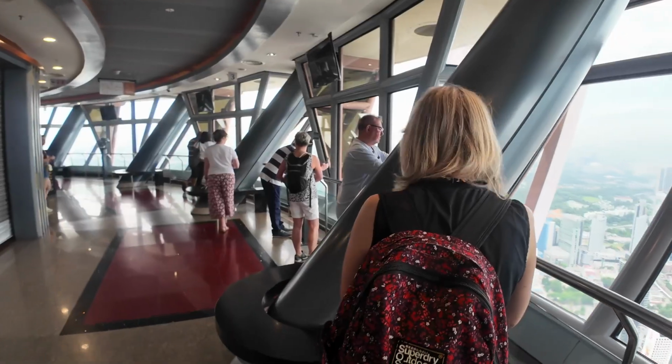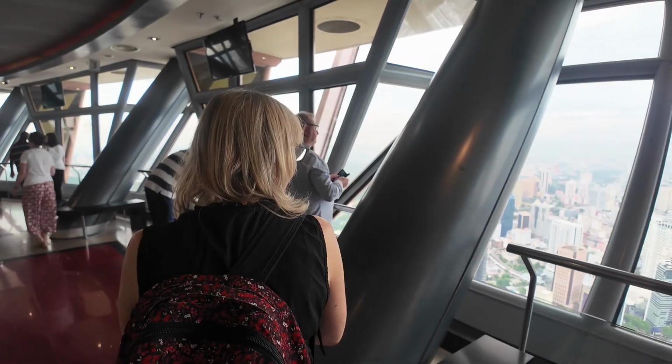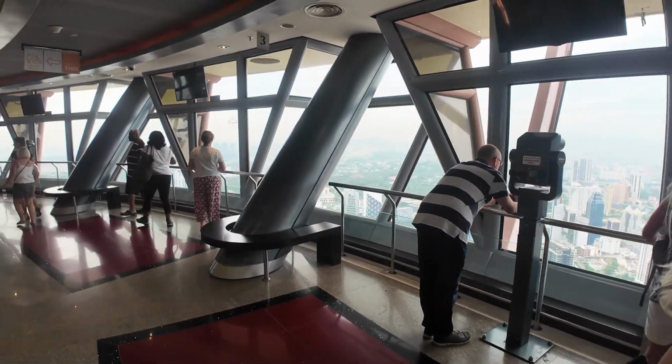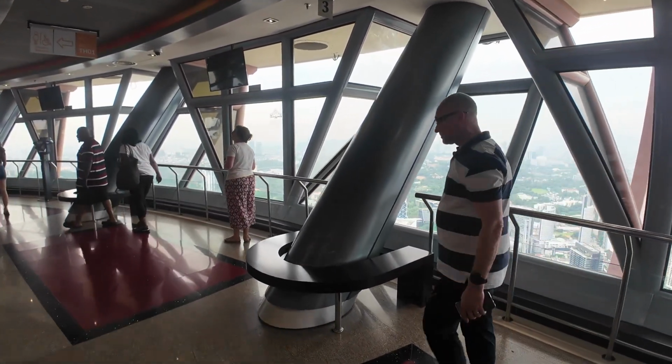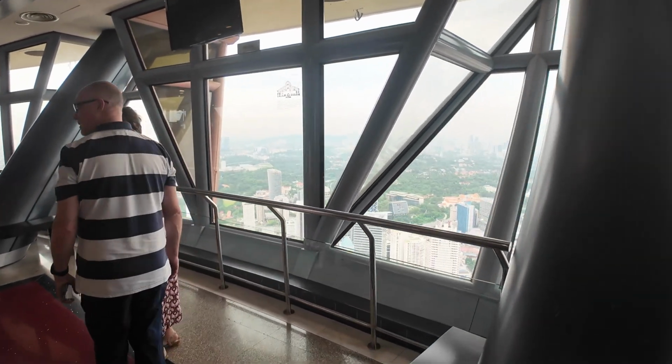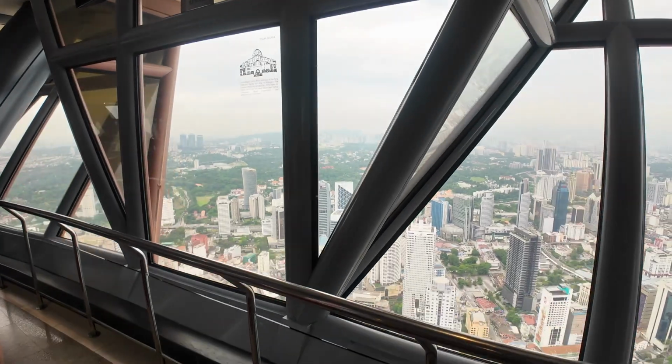Okay, that was the KL Telecoms Tower. Good. Yeah, if you're here in Kuala Lumpur, go up that. It's great. The views are fabulous. Oh, definitely. But on an excursion with a cruise liner, you know, we've only had an hour here, and 20 minutes of that was spent queuing to get in there. So you don't have long. That's the only drawback, isn't it?